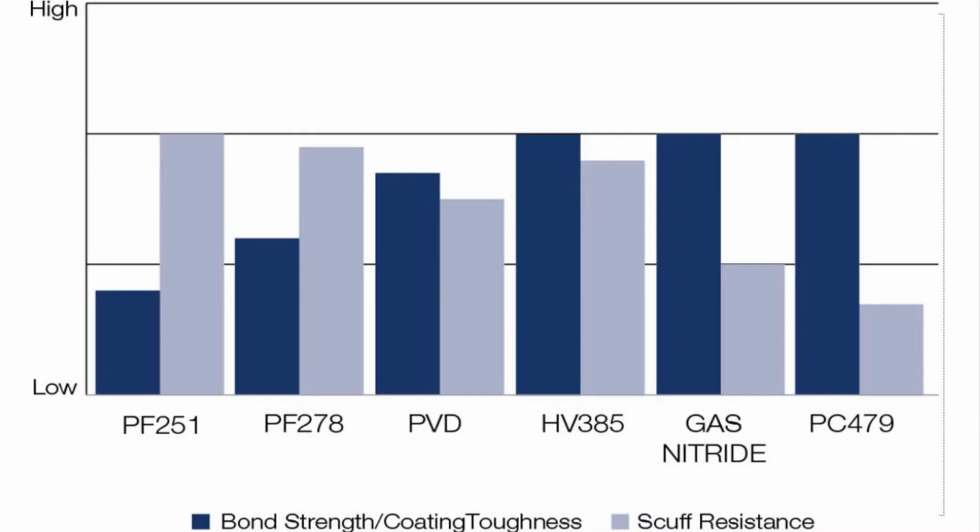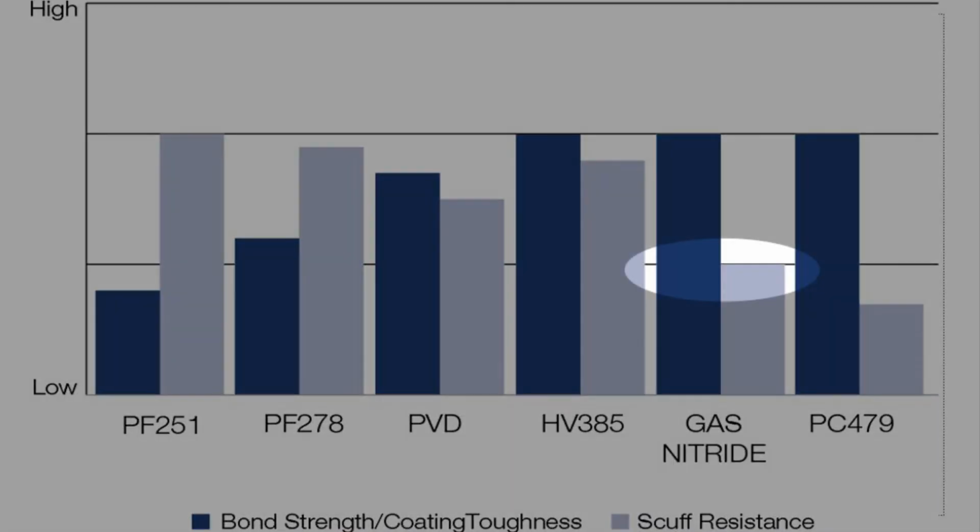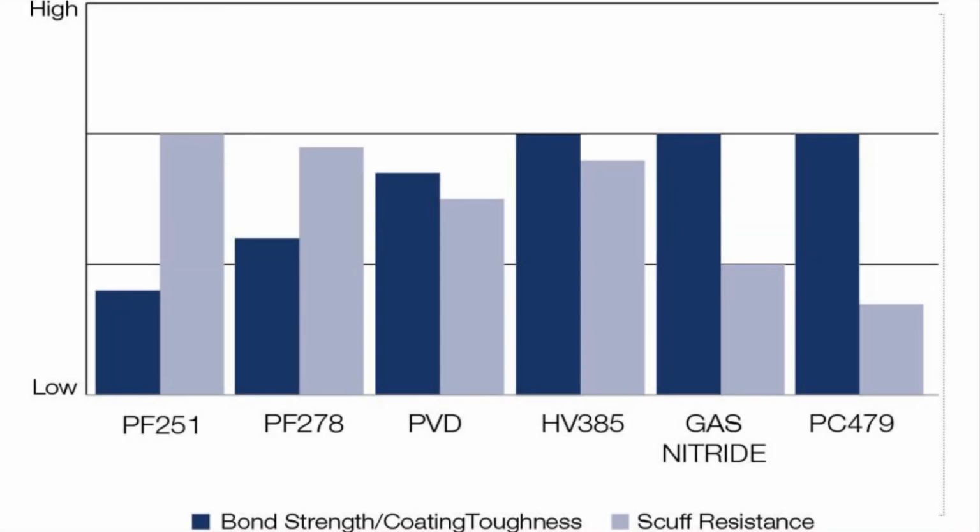So the gas nitrided ring you see there, it's pretty low. But that ring is really hard and the face is really smooth, so there's nowhere for the oil to cling to. So again, what we're looking for here is kind of a compromise: acceptable toughness, but also a ring that doesn't seize up and weld itself to the cylinder.